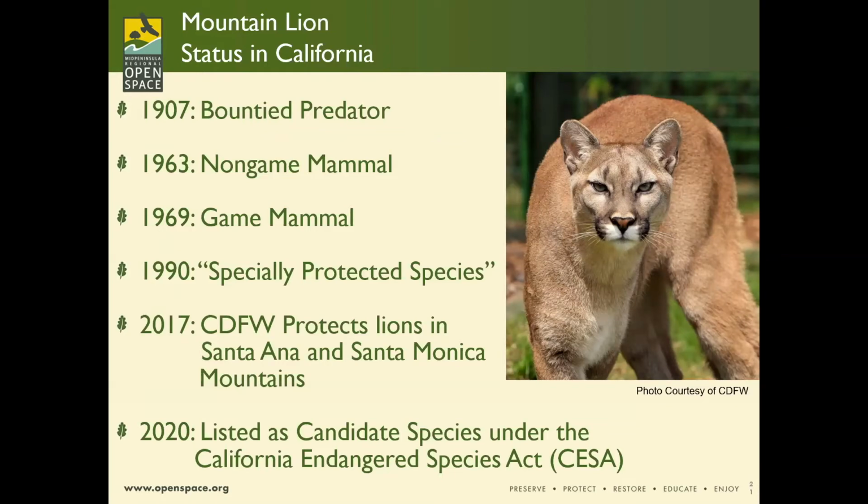In 1963, they were designated as a non-game mammal, meaning they could not be hunted. Then quickly in 1969, they became a game mammal again. In 1990, California voters passed Proposition 117, which labeled mountain lions as a specially protected mammal and kept them from being hunted by a hunting license. After this proposition was passed, mountain lions were still able to be taken under depredation permits if livestock or pets were confirmed to have been taken by a mountain lion.